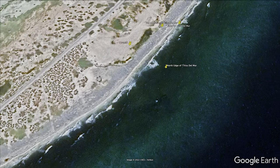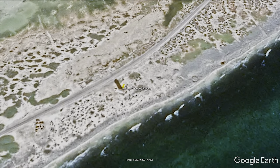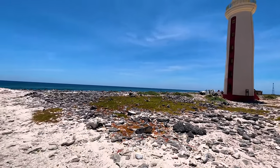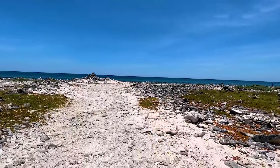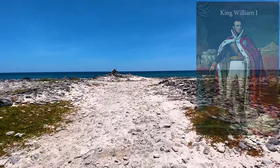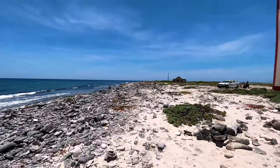From here, we will drift to Willemstorm Lighthouse. Willemstorm is the oldest lighthouse on Bonaire and stands on the southern tip of the island. It was dedicated August 24th, 1938, the date of King William I of the Netherlands, and bears his name. When we exit, we will be just to the left of the lighthouse as viewed from the sea.